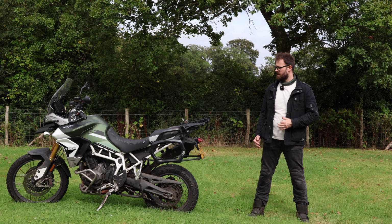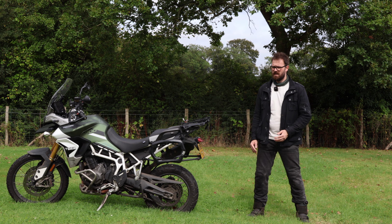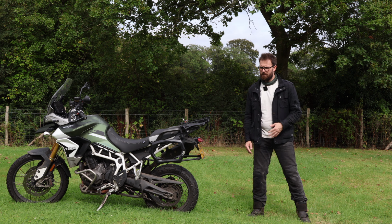So overall, this is an absolutely fantastic bike. One of the reasons I love it is just because it is so many bikes in one. And if you compare that to having a second bike, or just ultimately different bikes for different purposes, it is really good value for money.